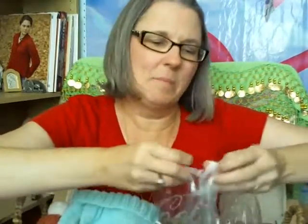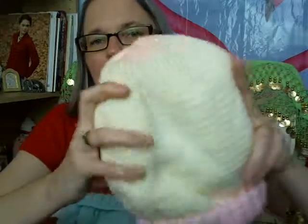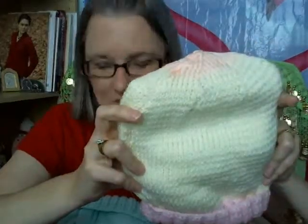I think I'm going to get some little tags in the office supply department and put "made by so-and-so" and attach them so that people know where the person's from when they get the hats. I'll just put the first name and the city. I think that's a good idea. Okay, so those were all by Enid.